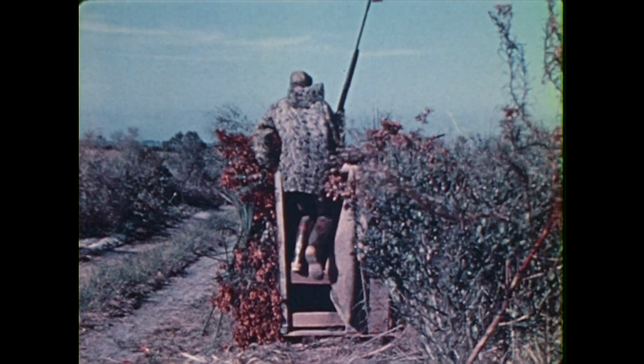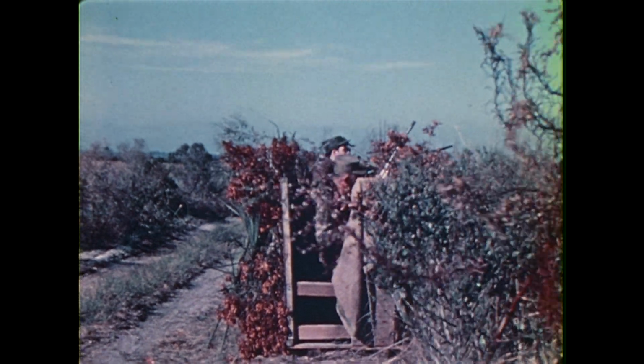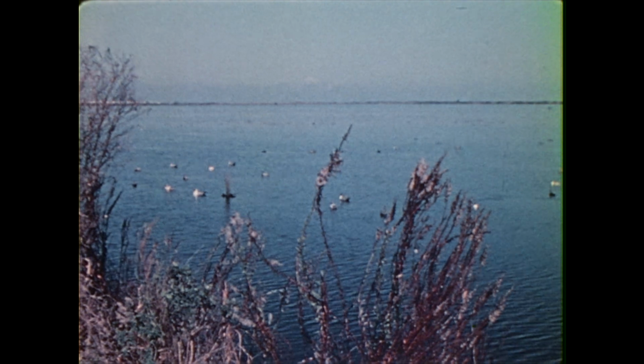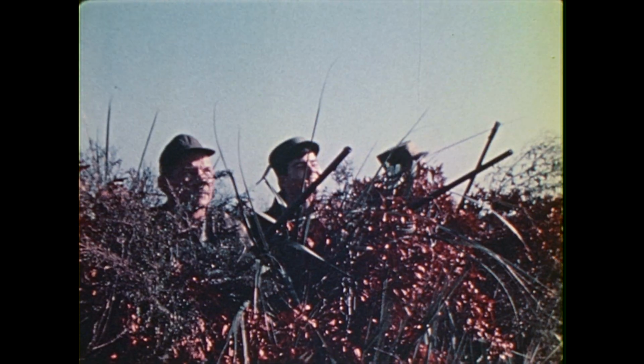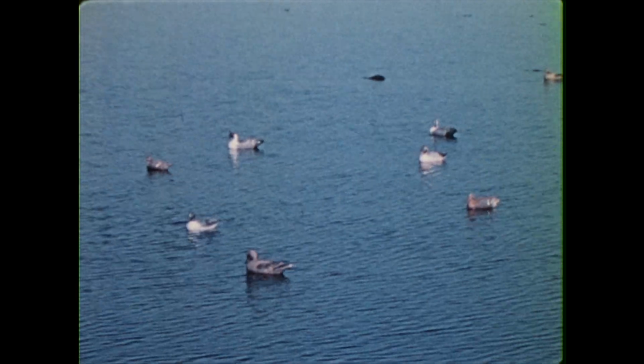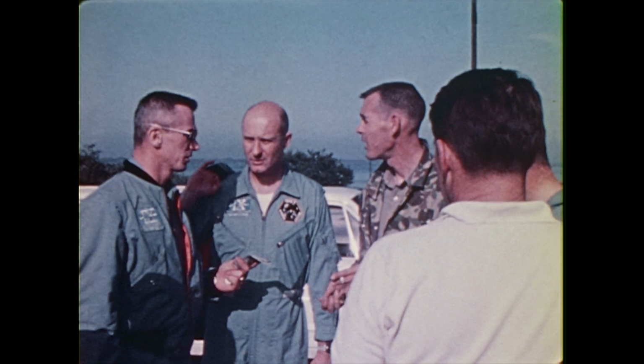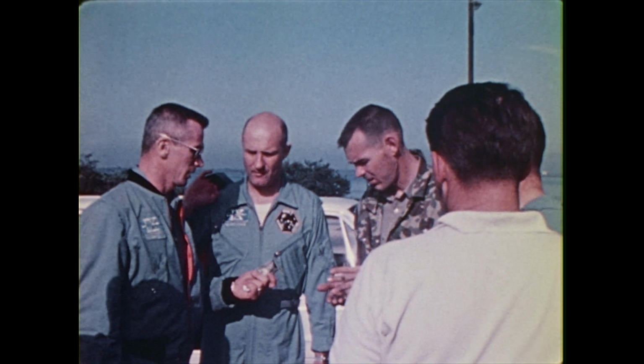Hunting is allowed during the limited winter season when the refuge becomes home for thousands of migrating ducks. Permits for use of 25 duck blinds are eagerly sought, and their use is controlled by refuge personnel. Some of America's astronauts, too, have participated in this exciting recreation.